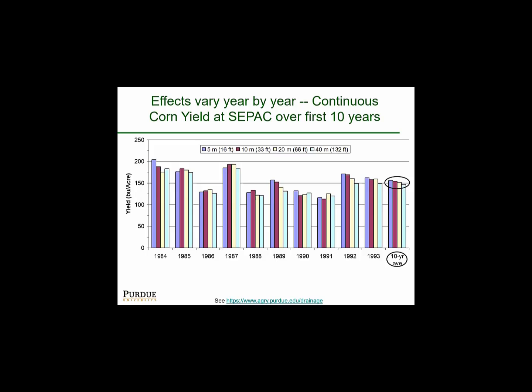There's several reasons for that. The first one being that we didn't have that many real wet years, but we did have a 10 bushel average difference. But you can obviously see that those yields varied every year. In some years, the narrowest drain spacing was the highest yield, and then subsequent drain spacings went lower, with the undrained control being the least. Some years, the intermediate spacings had the highest yield. In 7 of the 10 years, this light blue bar here, the undrained control, was the lowest yielding. Okay, so it was pretty consistent that no drainage yielded less than everything else. Okay, that's the first 10 years.